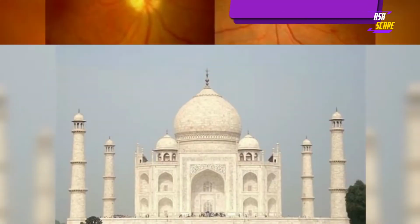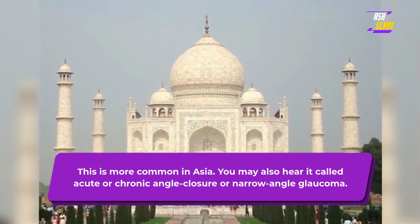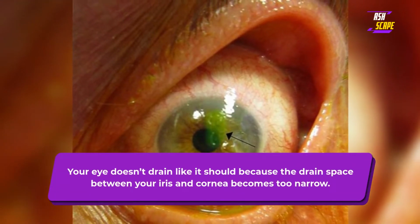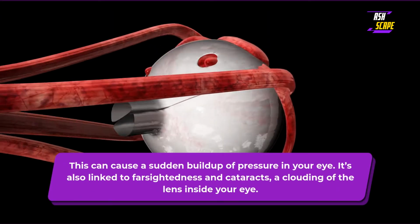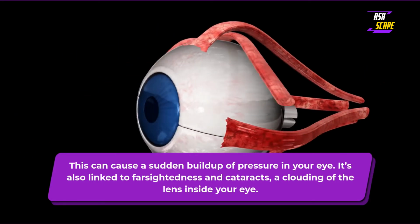Angle closure glaucoma. This is more common in Asia. You may also hear it called acute or chronic angle closure or narrow angle glaucoma. Your eye doesn't drain like it should because the drain space between your iris and cornea becomes too narrow. This can cause a sudden buildup of pressure in your eye. It's also linked to farsightedness and cataracts, a clouding of the lens inside your eye.